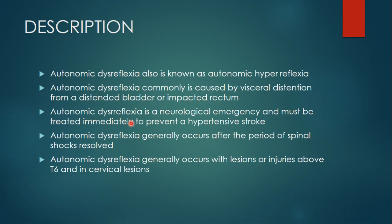So autonomic dysreflexia is a neurological emergency and must be treated immediately to prevent a hypertensive stroke. As I told, as a reaction, high blood pressure will be there. Because of that, a hypertensive stroke may occur. Then autonomic dysreflexia generally occurs after the period of spinal shock resolves.